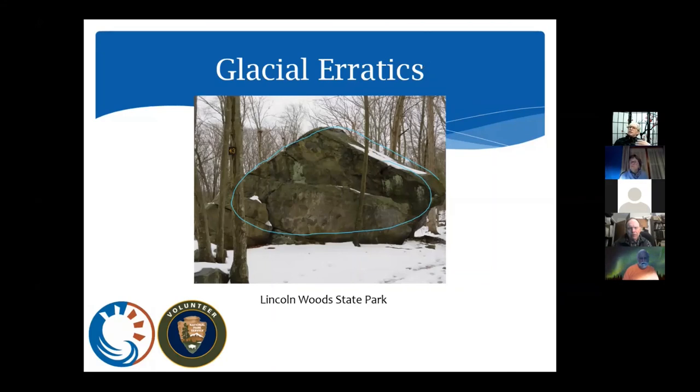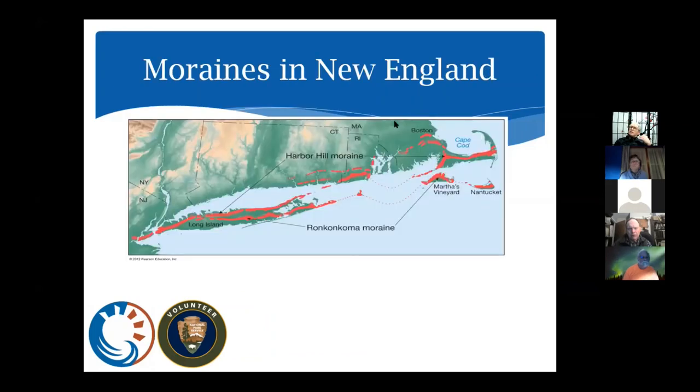So they call these glacial erratics. It's erratic because it doesn't really belong there. It doesn't really fit the geology. So you get these kind of exotic rocks. And this is just another map showing where the moraines were.